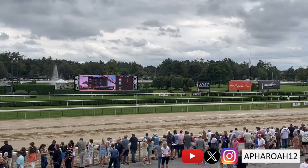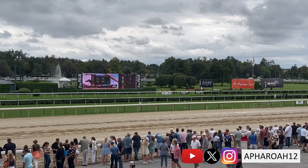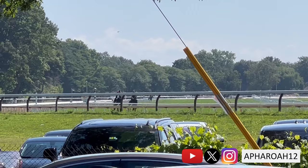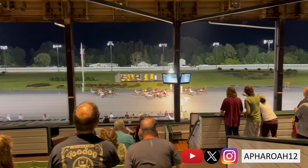And this is just the racetrack. There is so much more to do when you come to visit Saratoga. We haven't even hit the downtown area yet, the Oklahoma training track, the sales pavilion, or the harness track. Although we'll get to that soon, don't worry.